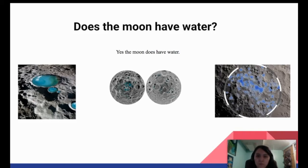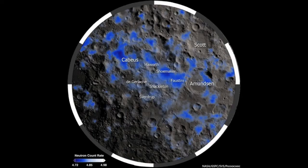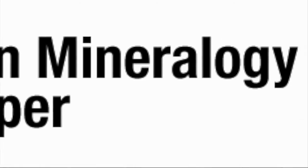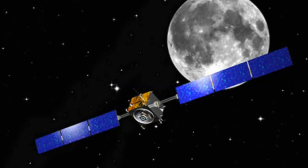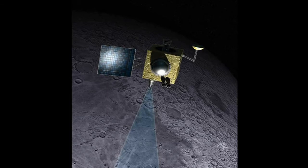Does the moon have water? Yes, the moon does have water. It was confirmed by NASA that there is ice at the poles, at opposite ends of the moon. The M3 mapper was able to collect data from the dark craters, which showed the way light reflects and the way that molecules are absorbed by these so-called ice blocks, and they do match.